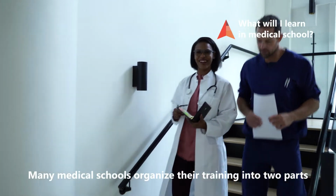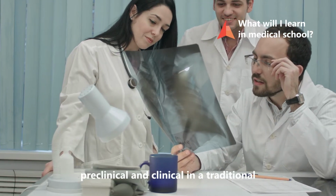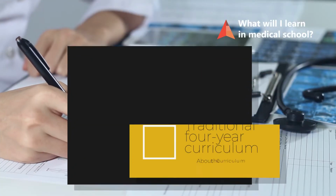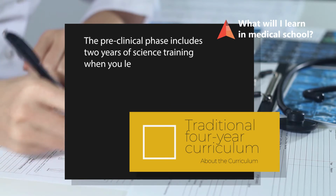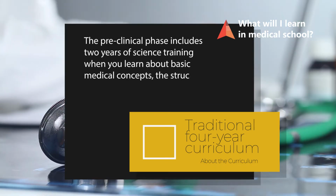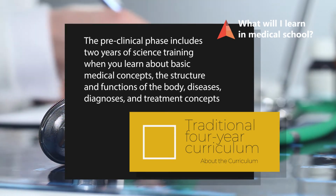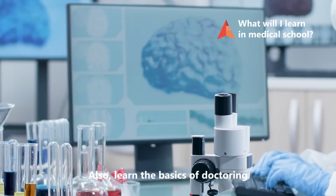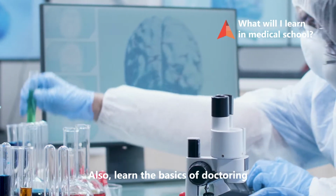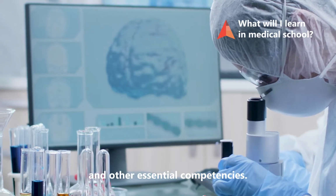Many medical schools organize their training into two parts, preclinical and clinical. In a traditional 4-year curriculum, the preclinical phase includes 2 years of science training, where you will learn about basic medical concepts, the structure and functions of the body, diseases, diagnoses, and treatment options. You'll also learn the basics of doctoring, such as taking medical histories and other essential competencies.